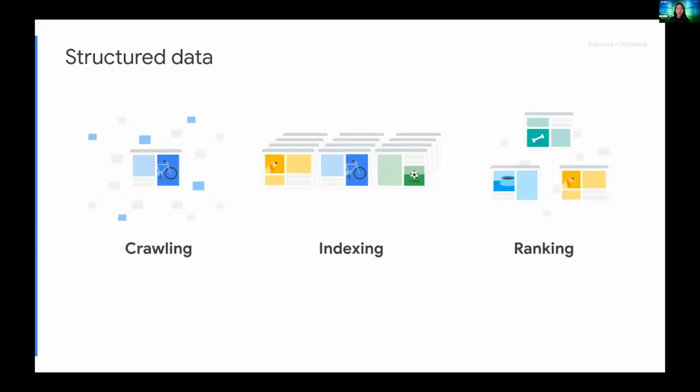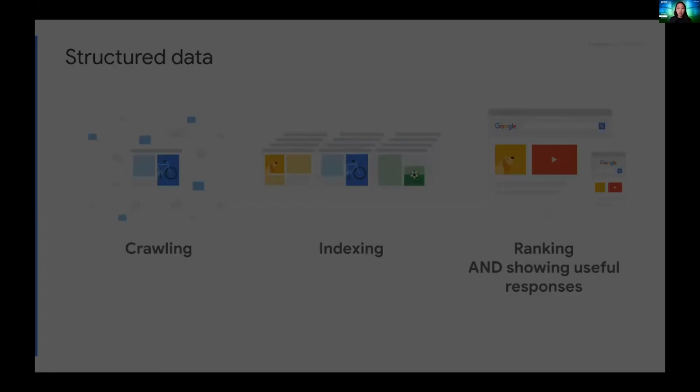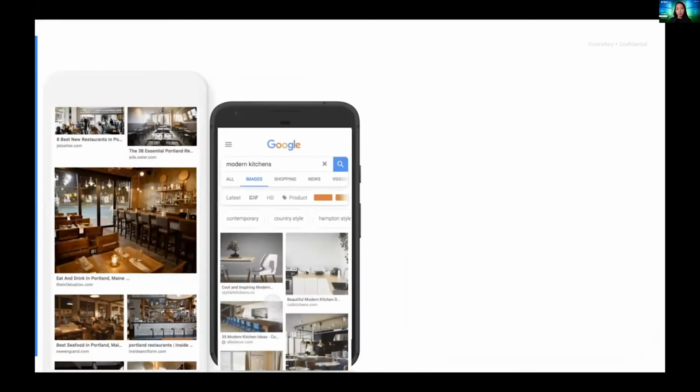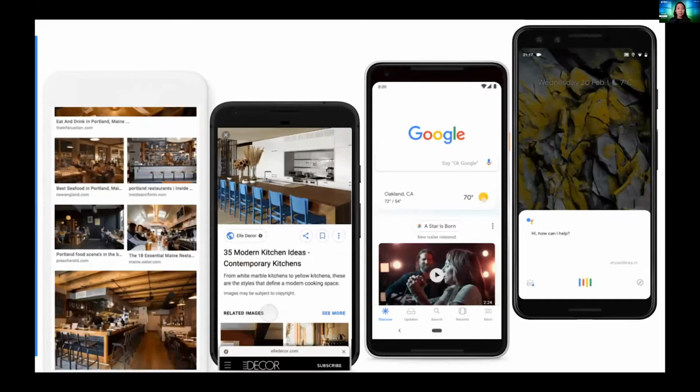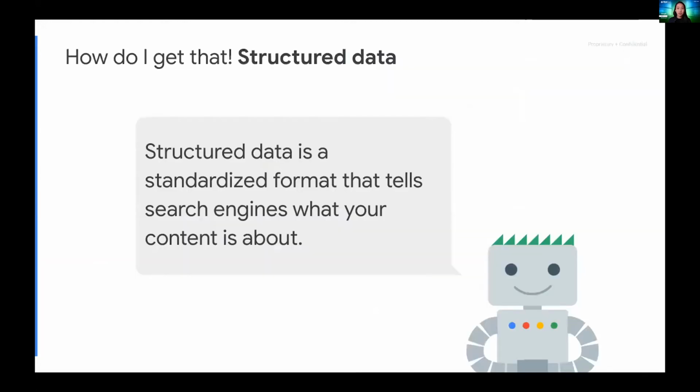Another part of your appearance in search results has to do with structured data. Earlier, we said that there are 3 things in search, right? Crawling, indexing, and ranking. Another thing that we do is also to show useful responses. When search started, the world was very different, right? It was stationary, desktop, limited number of searches. And now Google search has evolved so much with user behavior and new devices. You probably have seen search results that are beyond just 3 lines and the blue links. These are actually powered by a thing that is called structured data.